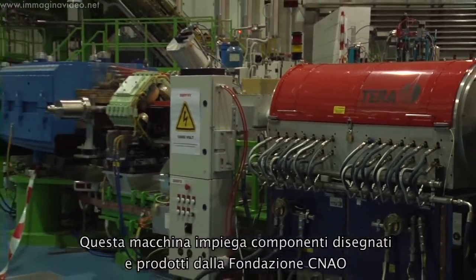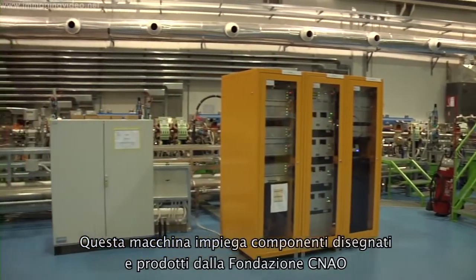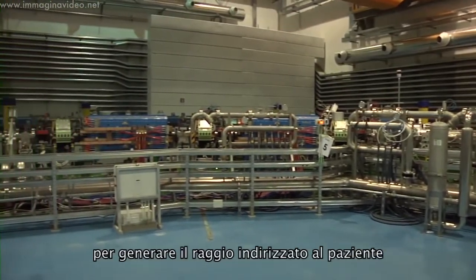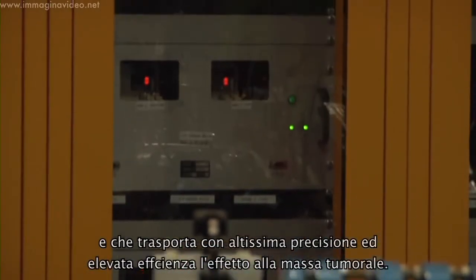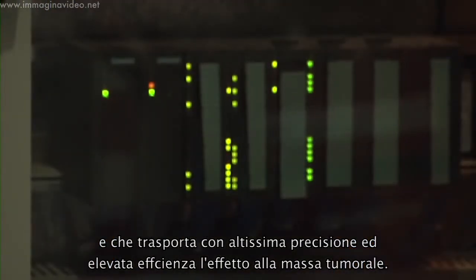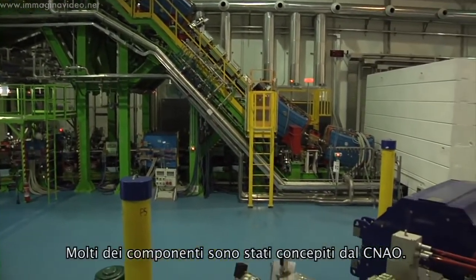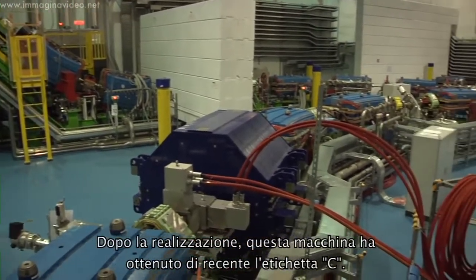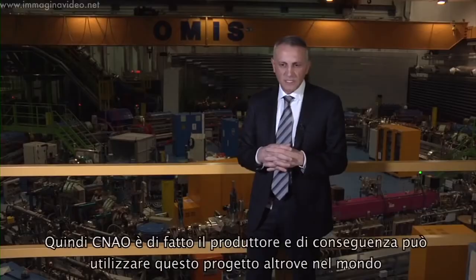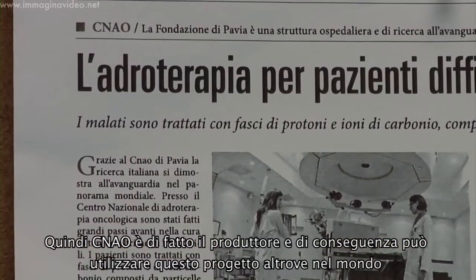In this machine we have components that have been designed and built by CNAO Foundation in order to produce the beam that is reaching the patient and is delivering with high precision and with great efficiency the effect to the tumor volume. There are many components. These are conceived by CNAO, and after the realization we recently obtained the CE label of this machine. So CNAO is the producer and can use this project also elsewhere in the world.